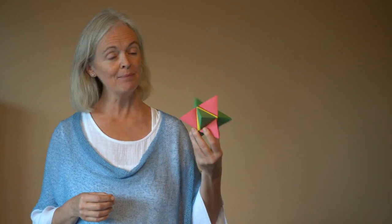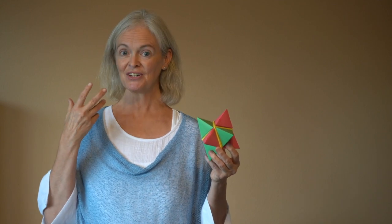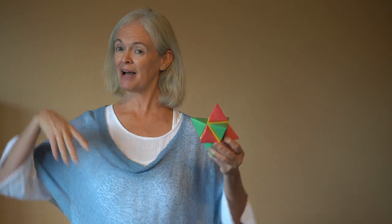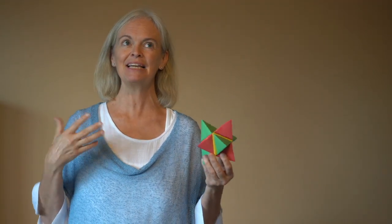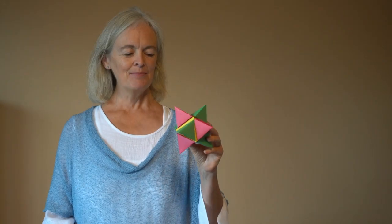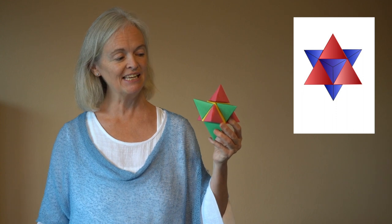Now here I have one made out of paper and different colors so that we can actually get to understand what it really looks like. Merkaba in our field is made out of light. It's completely transparent. The Merkaba consists of 2 intersecting tetrahedrons.